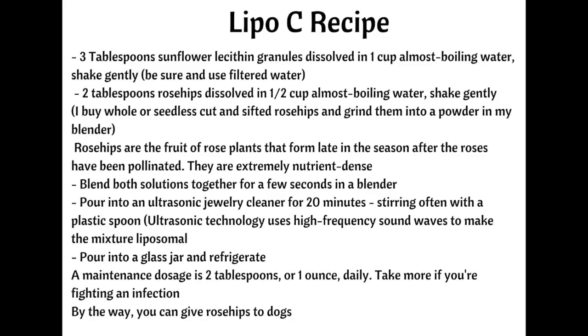Number 1, you'll need 3 tablespoons, not teaspoons, tablespoons of sunflower lecithin granules. And you're going to add those to 1 cup of just below boiling filtered water. And now be sure to not use the soy lecithin. You want sunflower lecithin. And add it to the water and then gently shake the jar and then just leave it on your counter.